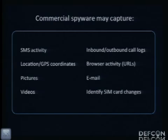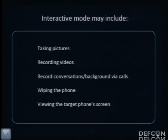It'll pull off emails, and it'll identify whether or not a SIM card has been changed on a particular phone. And all of this stuff just runs on a routine. And every so often, it sends it right up to the website.